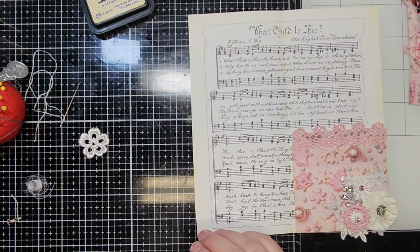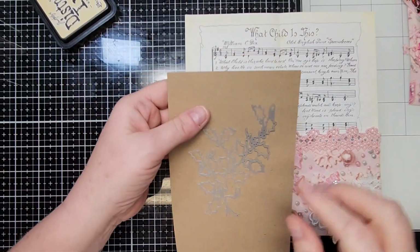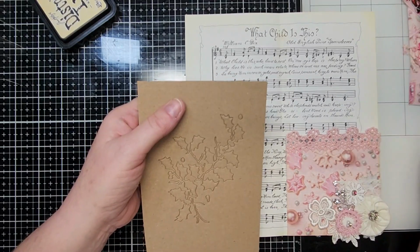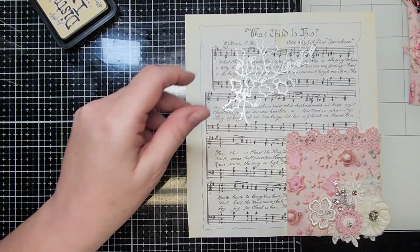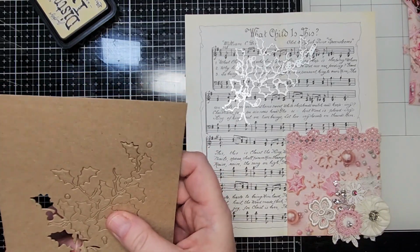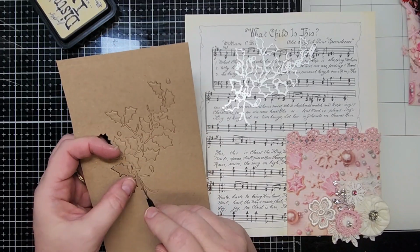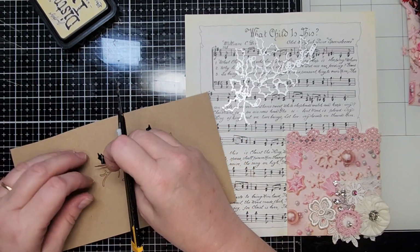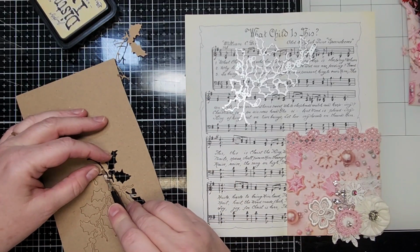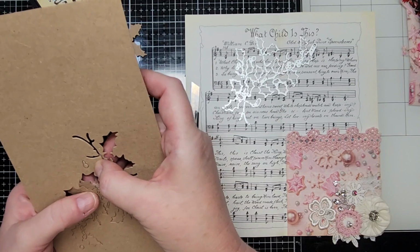no, that's not it. Hang on, I gotta find it. Found it. So I've got a piece of cardstock, and I used this fussy, or not fussy, die. Got it last year, I think, and I'm using it to make a stencil, so I'm just popping out bits of holly here. It's very heavy cardstock. It's like chipboard. It's, let's call it what it is.